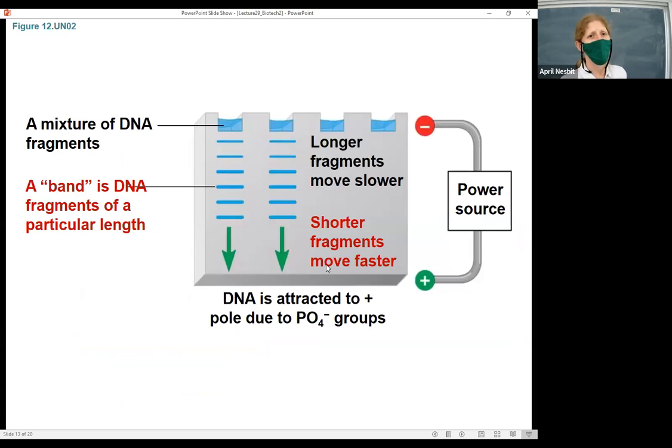Okay, so a zoom in. I mentioned the band, so each one of these lines is a band. Short moves fast, long moves slow. Opposites attract, so negative DNA is moving to the positive electrode on the gel.